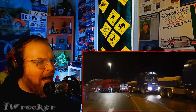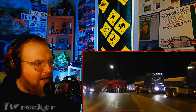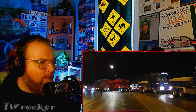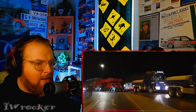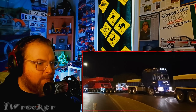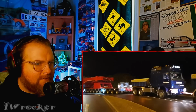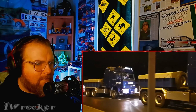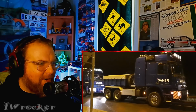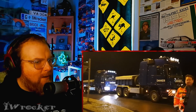God, look at how absolutely massive this is. This trailer and whatever they're hauling. I don't even know what it is. Some sort of big-time industrial machine, device, something. These things sound so damn good, too. Wow, wow, wow.